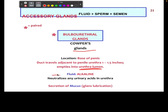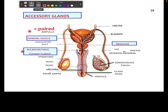In this case, we are once again going to have an alkaline fluid be put into the semen, but in this case, it's more so to neutralize any urine that is still in the urethra. So this is done to make sure that before the majority of the semen comes through, the urethra itself is more neutral and not as acidic from when the urine is in there. We also see a secretion of mucus, which aids in the movement and stability of the semen. And if we look for this gland, you can see they're right here.